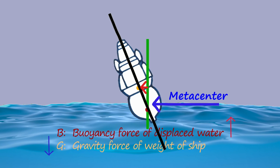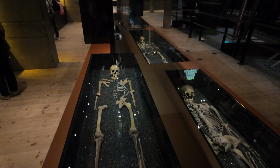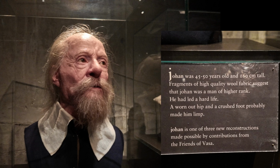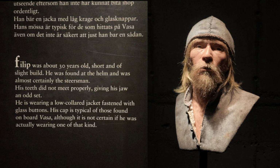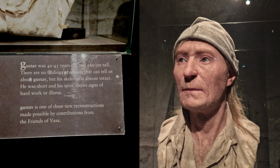Center of gravity was still in the center, so amazingly, the Vasa sank, and it sank vertical, and that is where it remained for 333 years. But before we discuss why, we can't forget that 30 people died on the Vasa, including Johan. And these are forensic recreations based upon actual skulls that were found on the ship. Here's Philip. He was believed to be about 30 years old. And another one, Gustav. He was 40 to 45, showing signs of hard work throughout his life.